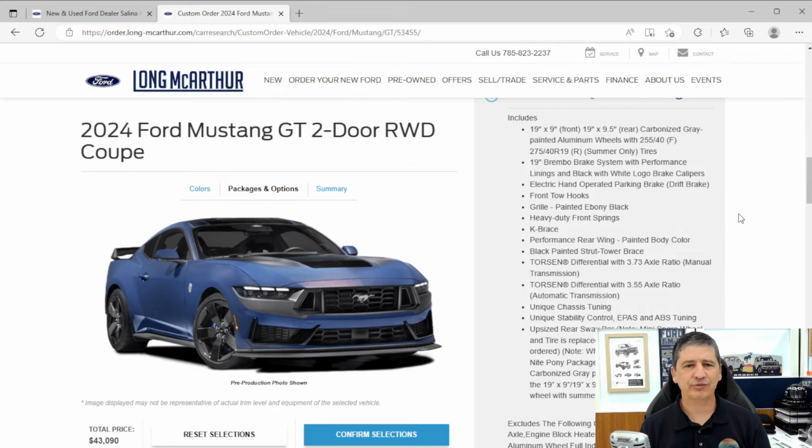Also, it does mention front tow hooks. Not sure what's incorporated there, but front tow hooks is new. Did not see that in last year's performance package. The grill is going to be upgraded. It's going to give you a painted ebony black front grill, pretty similar to the grill that you get from the GT, but a little bit different look to it.